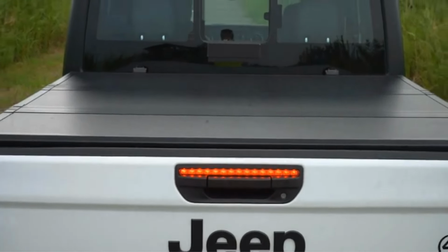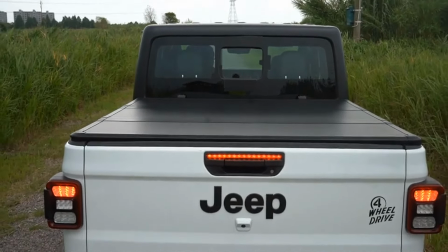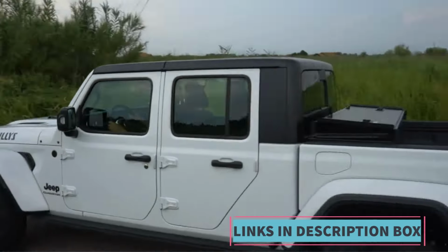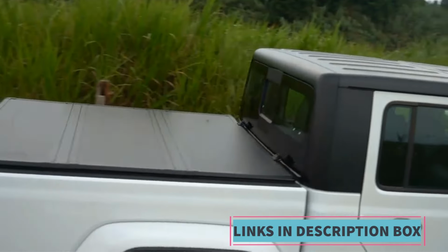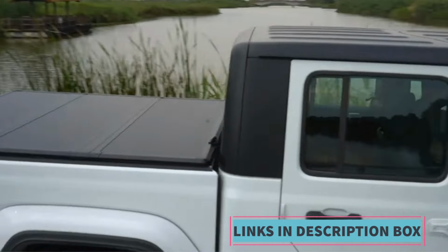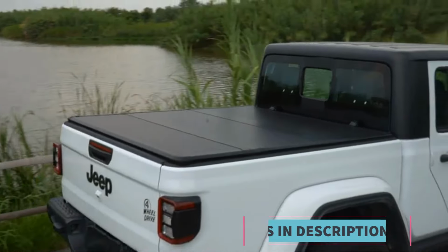The cover is designed for straightforward installation, often without the need for drilling or special tools. This makes it an attractive option for truck owners looking to enhance their vehicle with minimal hassle. Aesthetic and functional benefits. In addition to providing practical benefits like improved security.